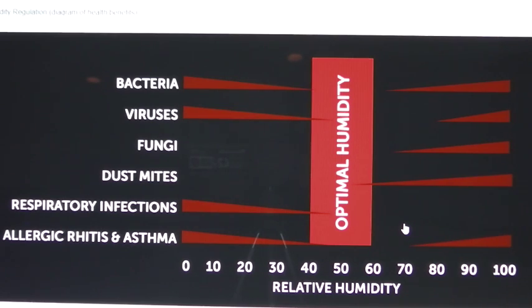And I'll get into what to do about those in a later video, but in the meantime you really still have to control your humidity for your overall health. And 50 is where you want to be, okay? And this can be done in several ways.